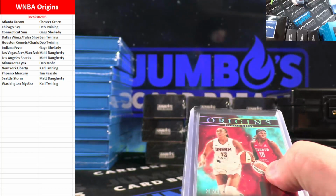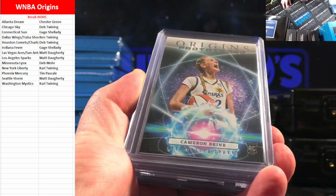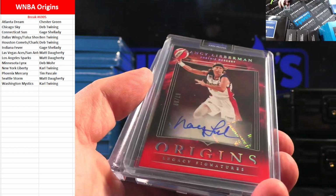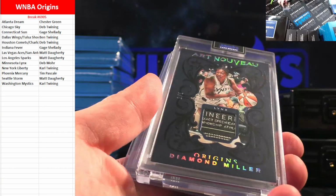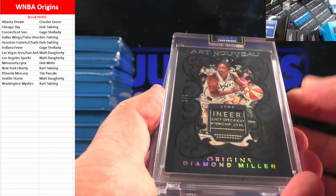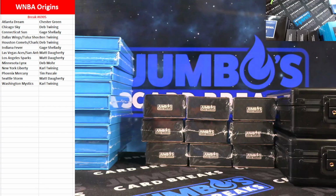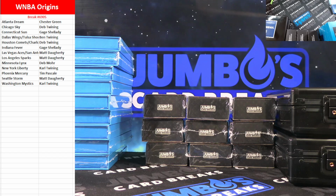Again, grab your spots in the next open box. We got Haley Jones, Rhyne Howard to 49. Cameron Brink, prototypes, Angel Reese to 75, Dorka to 99 for Minnesota, Nancy Lieberman 99, Brionna Jones to 99, Diamond Miller on the 101 laundry tag, Art Nouveau, that's a sweet looking card, Lauren Jackson, Lexi Hull, Satou Sabally, and that's the next box, WNBA Origins. Grab your spots in the next one on the website, so you can appreciate the film.